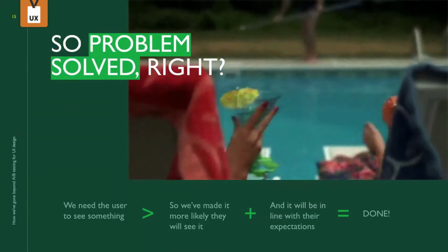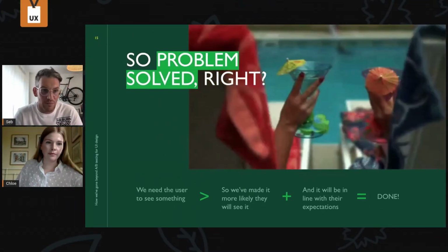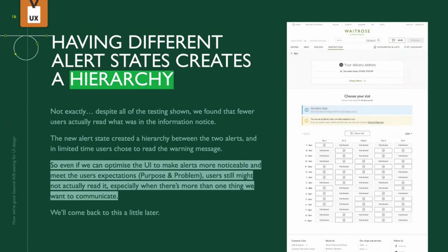So problem solved, right? We need the user to see something. We've made it more likely that they will see it, and it will be in line with their expectation. So we're done. Well, not exactly. This is kind of going back to the testing that Chloe mentioned before. Despite all of the testing, we found that fewer users were reading what the information notice showed.